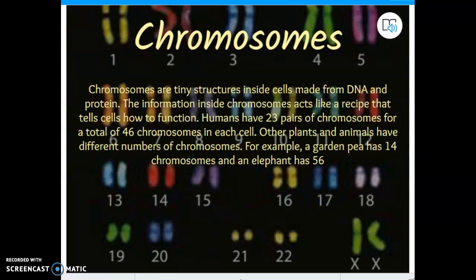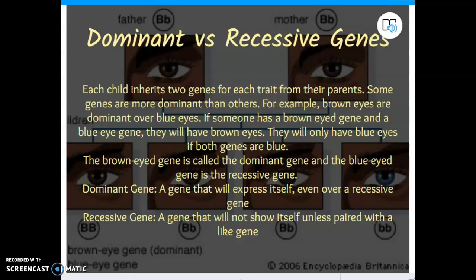We'll get into chromosomes later. Not going to worry about that today. Now, we do have dominant versus recessive genes, and we'll probably spend some time in class with that, because I think that's a little bit more fun to do in class. But we did talk about that yesterday for a while. And I think we had a good time working with those Punnett squares to determine what color eyes a kid could have from a parent, versus dominant versus recessive genes.